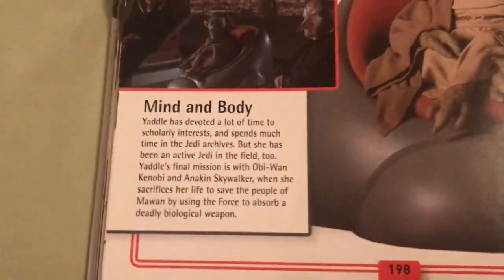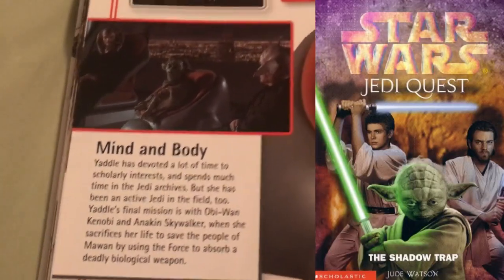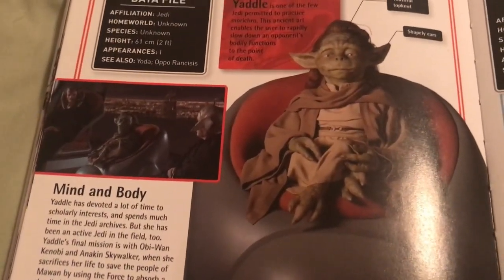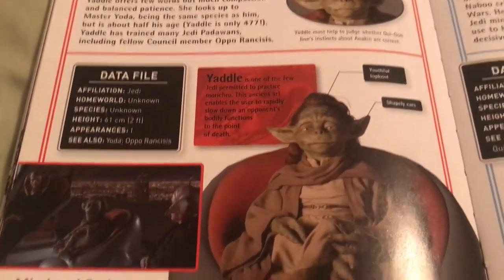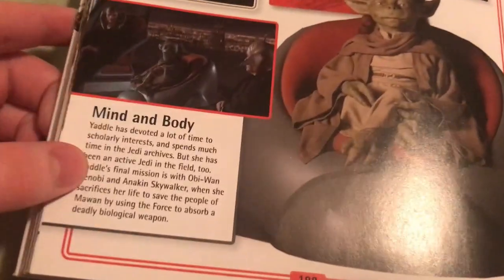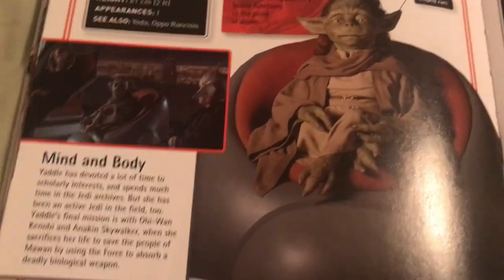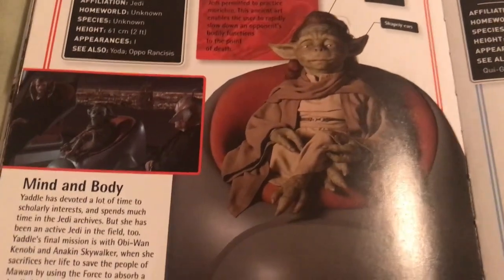That's right, a reference to Jedi Quest by Jude Watson, the young reader's novel series where Yaddle gives her life and dies, explaining why she's not in Episode 2 or 3. And this Character Encyclopedia references that. I can't imagine the confusion of people who are just movie fans who pick up this guide and they're like, wait a minute, I don't remember that. Where is that from? The EU was canon. And we're seeing that right now, right here in this guidebook. So very cool.